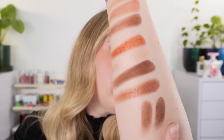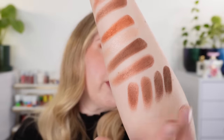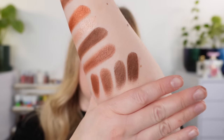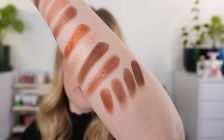And now let's look at these two from Undressed Brown, just so you can see how they compare. Well, let's put them side by side. So Undressed Brown on the ends. So you can see that they are similar, but they are not going to be the same shades, but very similar in tone.